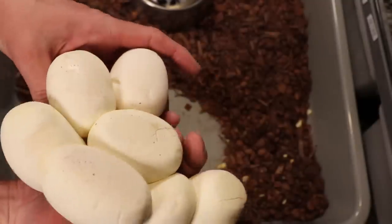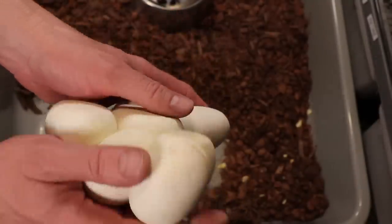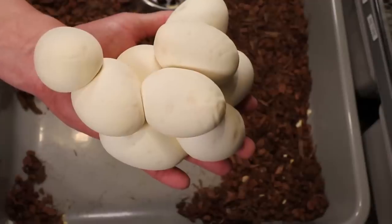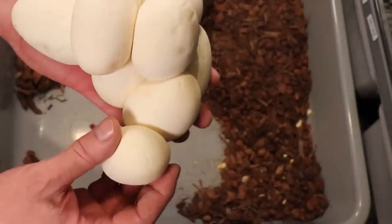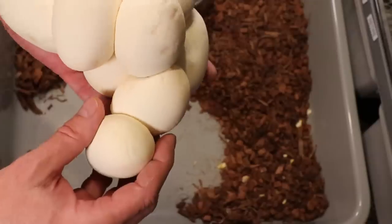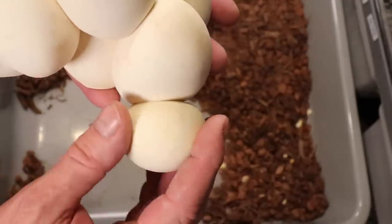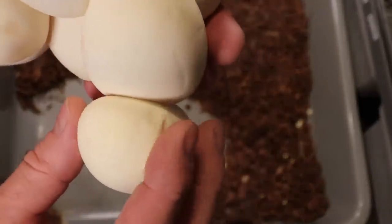And usually you get slugs, I think, if you don't really pair up the males and females enough times or for long enough throughout the breeding season. I think they need to be together multiple times, at least once a month throughout the entire breeding season. So what I'm going to do is try to separate these eggs. And I know some people, well, since they've been sitting for 12 hours, I don't think I've ever tried to separate eggs that have been sitting for so long.